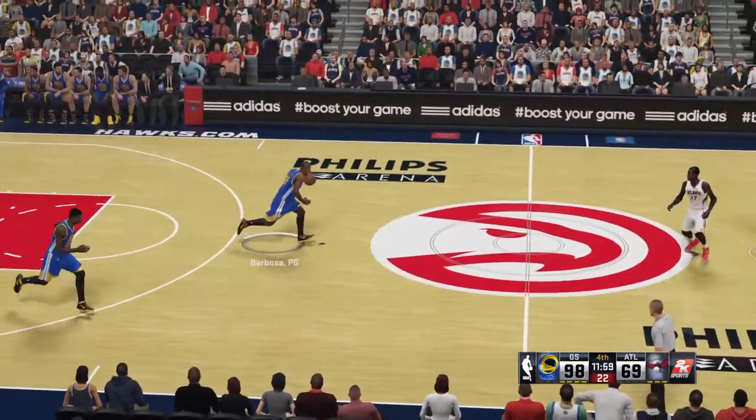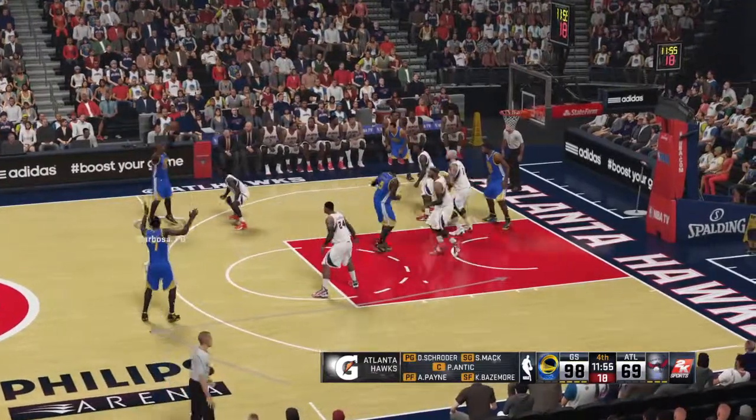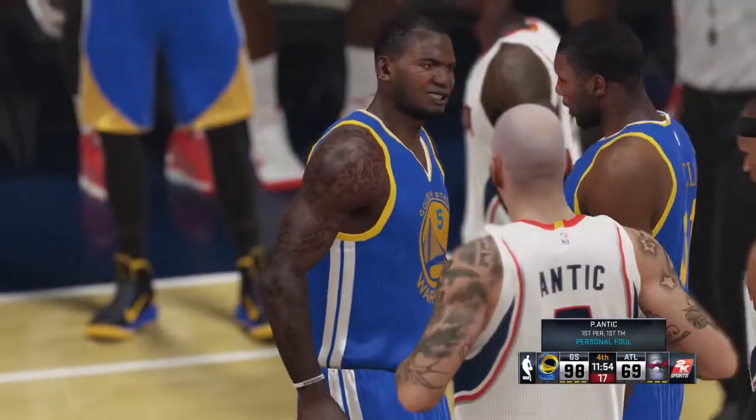And it's the Warriors with the ball. They've got Kent Bazemore. Shelvin Mack is out there with Dennis Schroeder. Then it's Parawanchik. And it's Payne in at the 4. So that's the lineup for Atlanta.